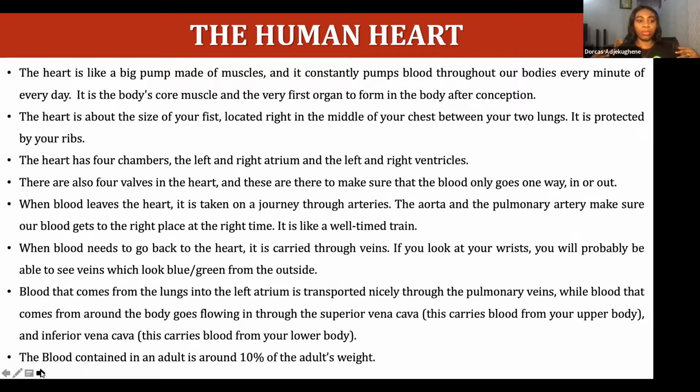When the blood leaves the heart, it takes a journey through the arteries. The aorta and the pulmonary artery make sure that our blood gets to the right place at the right time. So everything is properly calculated when it has to do with the heart. The heart is precise in its functioning. When blood needs to go back to the heart, it's carried through veins. If you look at your wrist, you would see veins. For those of us of African descent, ours look a little bit green-like, but the whites will always say it's blue in color from the outside.